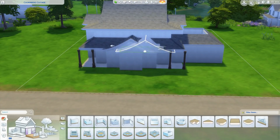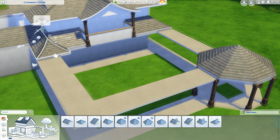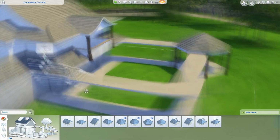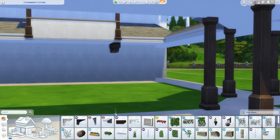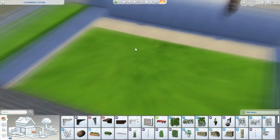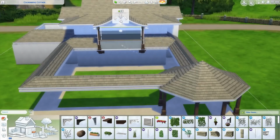I'm so sad this footage didn't get recorded, but I built a little well and I added those to the well as well. So I turned the well from looking very European to making it look Japanese. That's the thing I was talking about, except I put them on the roof. Good Lord.